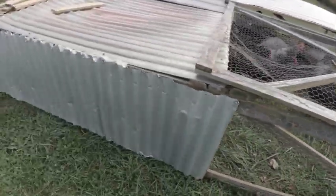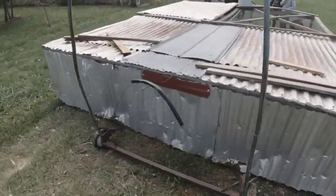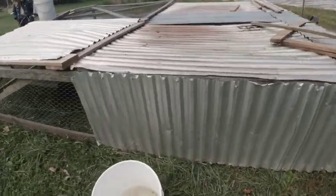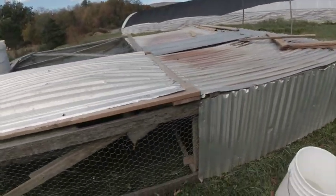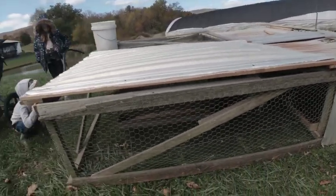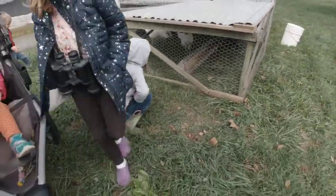Yeah, so you've got a little bit of roof here, a little bit of roof here, sides. So the back half is fully roofed and walled, and the front half has a door on it. Just finish that and then you can go.